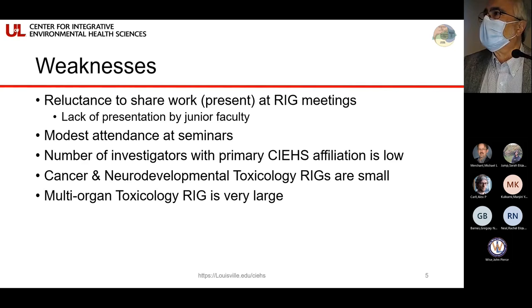I guess that's another question. You should be mentioning the center in your resources and environment statement. You should mention the facility cores that you might use and what's there. I don't think you're going to be using the metabolomics core offhand or something like that, but you might be consulting CIEHS on some of the statistics. So you definitely should include the center in your resource and environment statement on your grant applications.